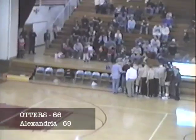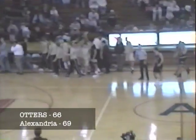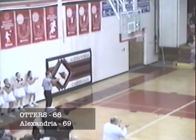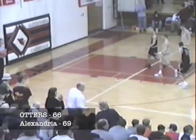And so the Cardinals will get it. 8 seconds to go in the ball game. Two big free throws by Eric Salmi. He has 21 points in the second half alone, Dave. 69-68, the Cardinals with the lead.